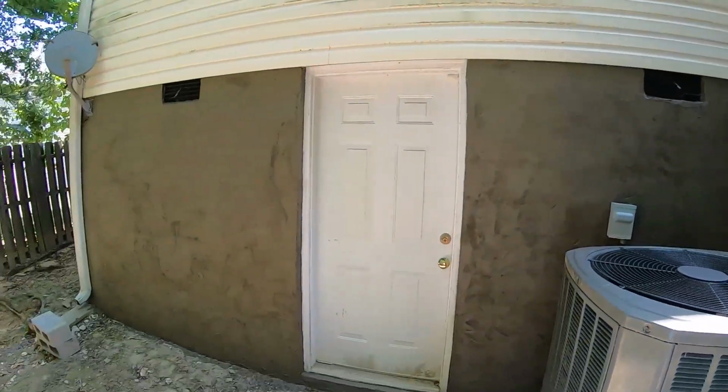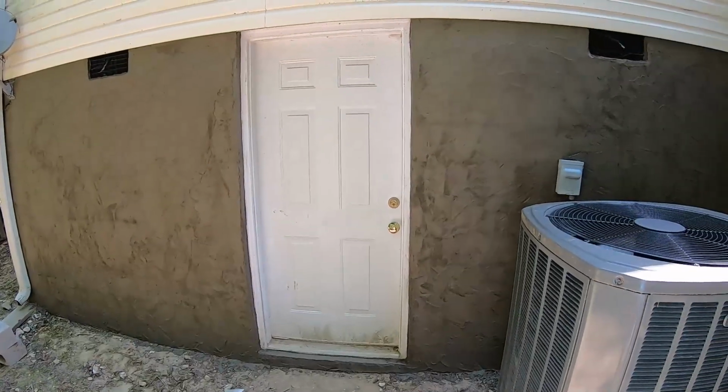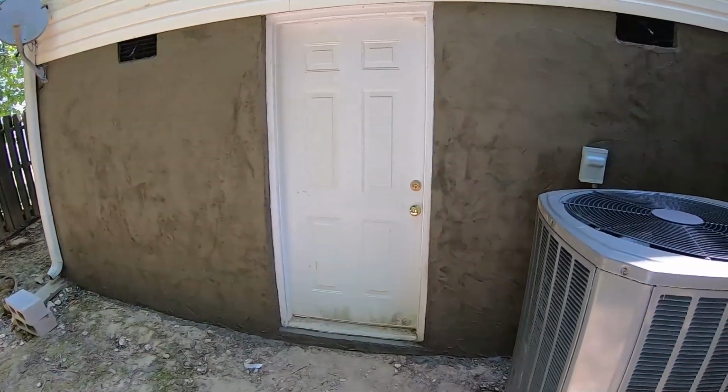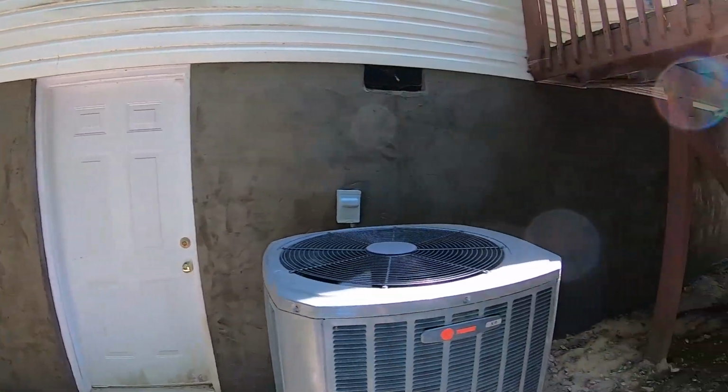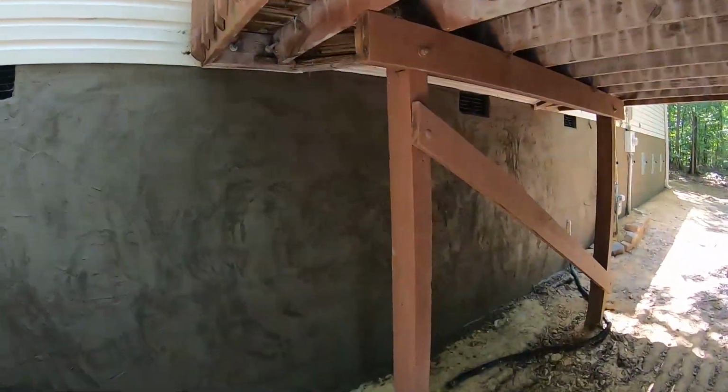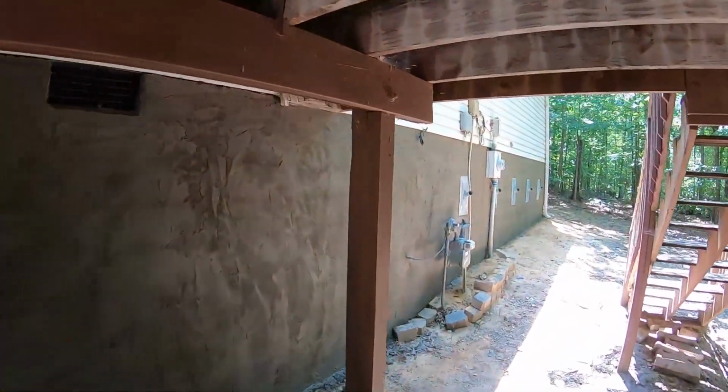The crawl space has been completely redone. The insulation has been done. Mold was completed. We saw that in part A of the video, but it's been re-insulated. New vapor barrier put down there. But as you can see here, the guys did a wonderful job with the parge coat.